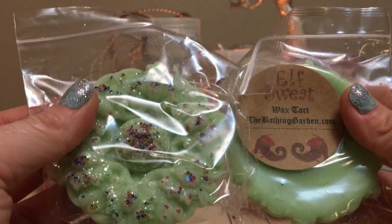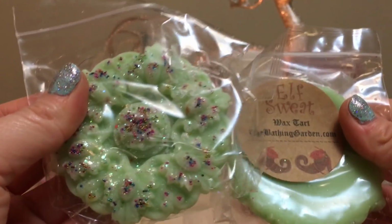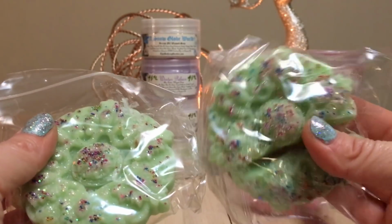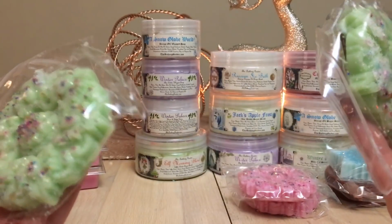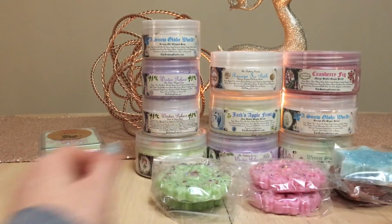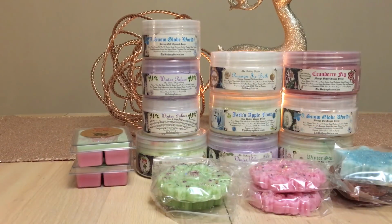And Elf Sweat. So this is like candy canes, candy corn, or syrup, maple syrup, all that stuff that you typically get. And this one on my right side here did come a little bit cracked, but again, I really could care less. It is wax that I will be melting, so not a big deal. All right, let's go on to some, well, I'm going to show you the other one.